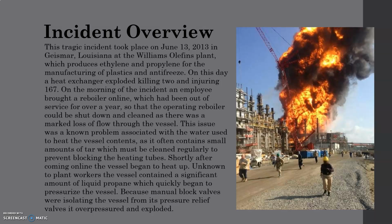So later on, after that morning meeting, one of the operators went and turned on the paired reboiler that had not been in use. Apparently, it had been out of service for over a year. So he went on and turned it on and went about his business. Unbeknownst to them at the time, the reboiler was completely full of propane and began to heat up and quickly overpressure, which led to an explosion. And as you can see in the photo, it caused quite a bit of explosion. In subsequent photos, you also see the damage to the plant.